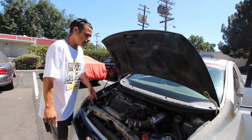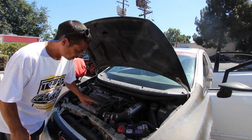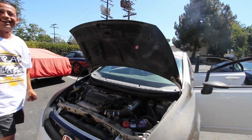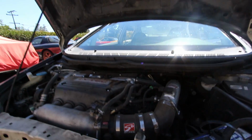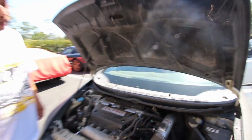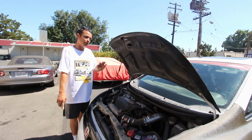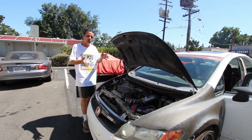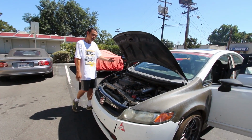Okay. We all got that. I recently put a Skunk 2 80 mil throttle body. Oh. Which was part of the trade of the parts that I got from my buddy. Okay. And that's pretty much it. Flash Pro, the throttle body, the header. It's got a 10-pound one-piece steel flywheel. Okay. So that's about it.